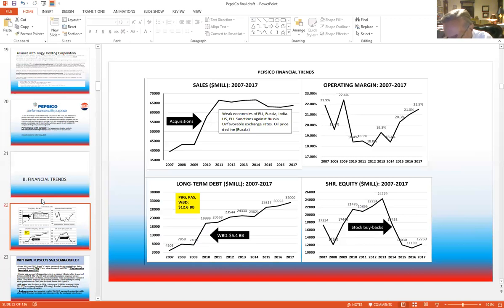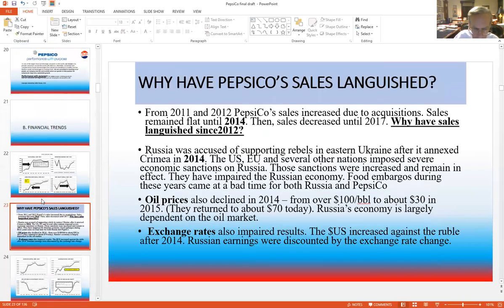let's see, 2014 and 15, PepsiCo bought back a lot of its stock, bringing its shareholders' equity down to something on the order of $11 billion. Why is that important? Because it increases the rate of return on equity. Here is a slide, by the way, that just summarizes what I mentioned about reasons for PepsiCo's sales languishing. And you can read this when you're looking at PowerPoints getting ready for the exam.